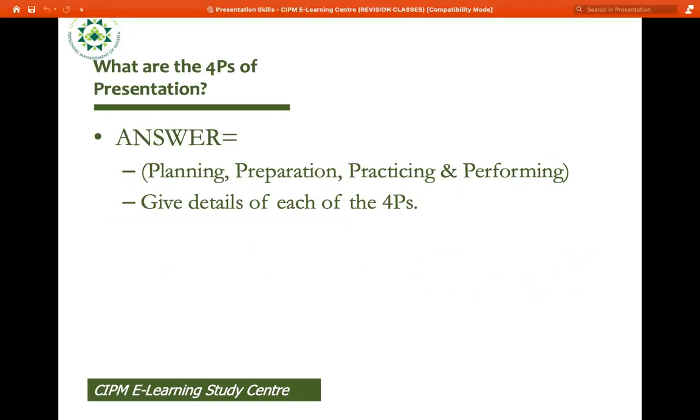Okay, the right order, if you want to be sequential, don't forget I said presentation is always structured, so it must be sequential. You cannot perform before planning. You cannot prepare before planning. You cannot practice before planning. The 4 P's of presentation are planning, preparation, practicing, and performing. And I will tell you what these 4 aspects are all about. Planning, preparation, practicing, and performing. Let us look in detail at what these 4 P's are about.